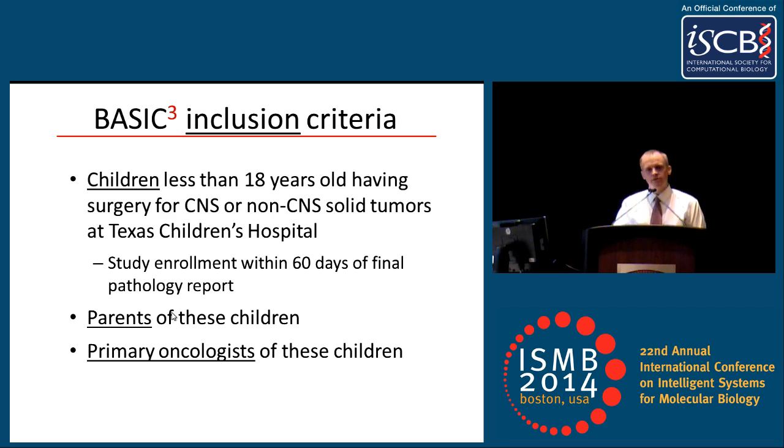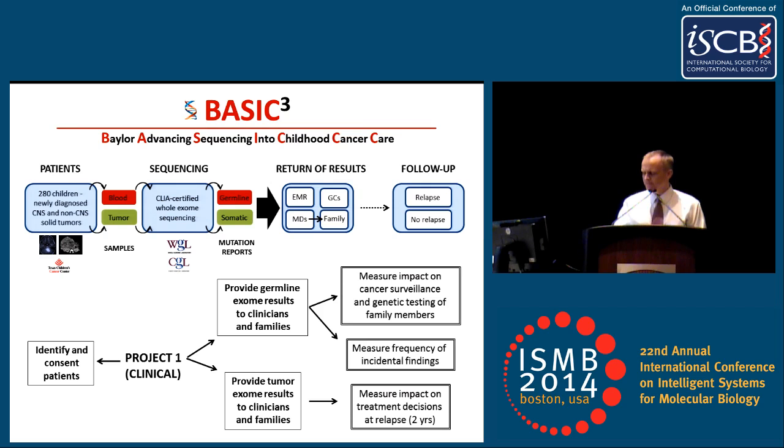We also have a series of surveys and interviews of these families at various time points, before they get these results, after they get them back, and several years down the road, to try and see from their perspective whether we're actually helping in the care of their child and family. And then we also enrolled all the oncologists for the children. There are roughly 16 pediatric oncologists who take care of these patients at our hospital.